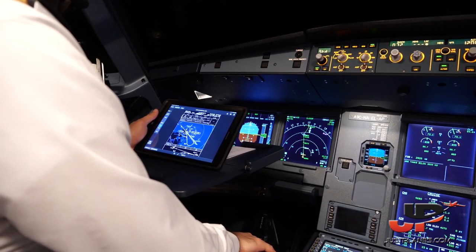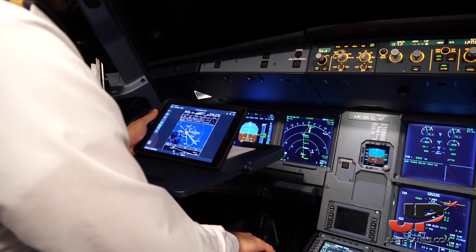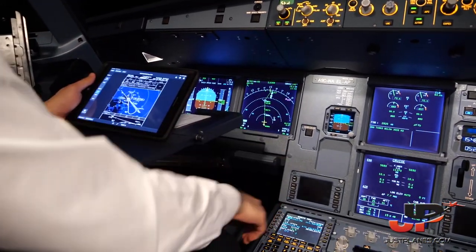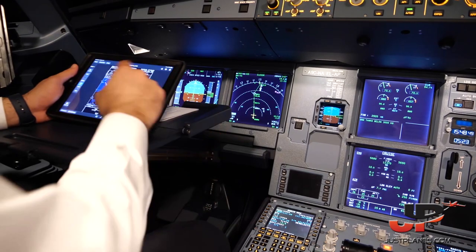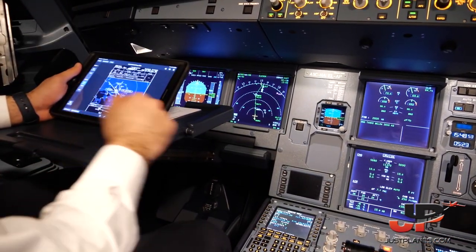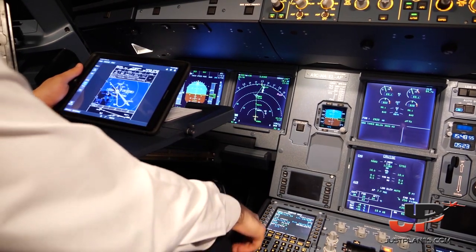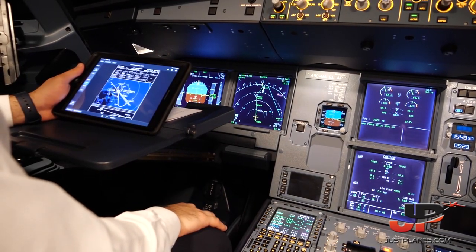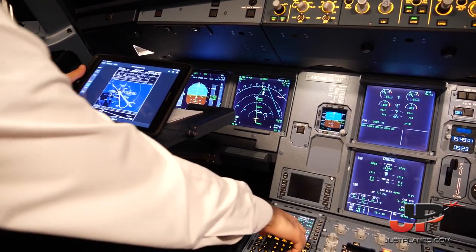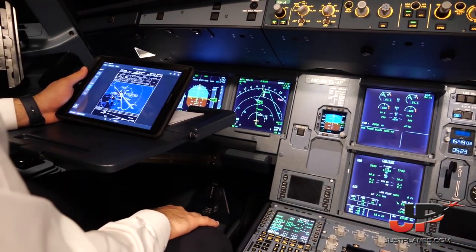Localizer frequency will be 110.3, India Bravo, India Alpha, to be identified on my side. And it's popping out here. Minus 3 on the slope, which is correct, 3 on the slope here. Final approach course is 300, which is set again. And 4.5 miles, India Bravo, India Alpha, 1500, which is set here correctly again.